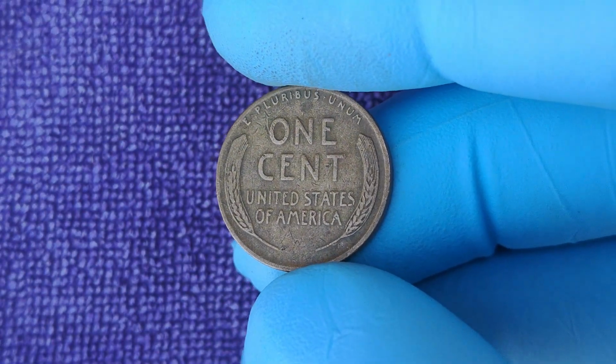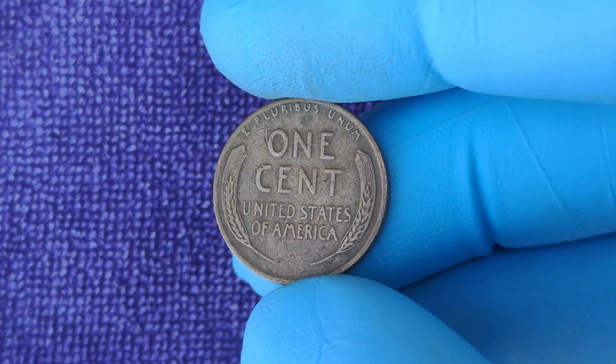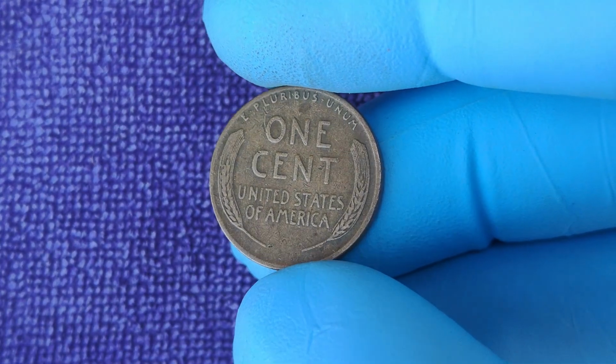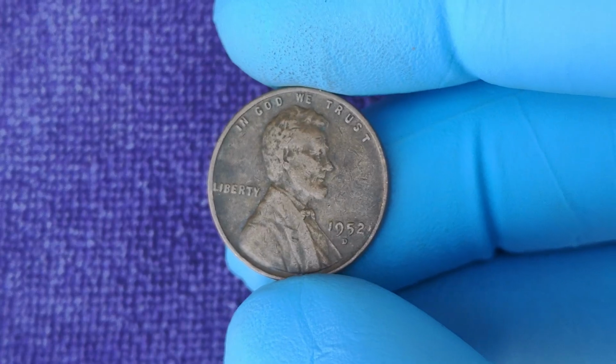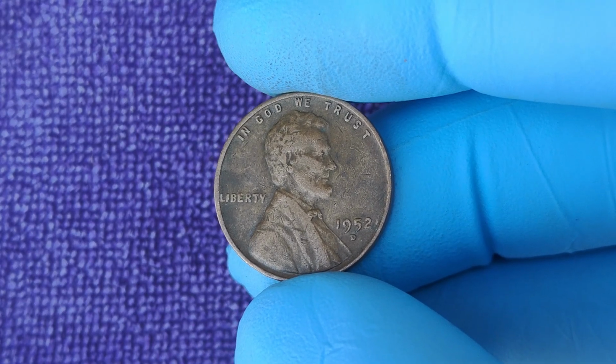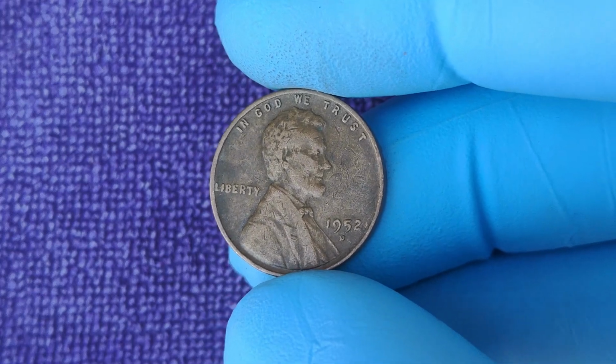Storage is equally important. Copper is sensitive to environmental conditions. Keeping coins in protective holders, away from humidity and extreme temperatures, helps preserve their color and surfaces. A coin that remains red and spotless over decades can become exponentially more valuable than one that tones unevenly.